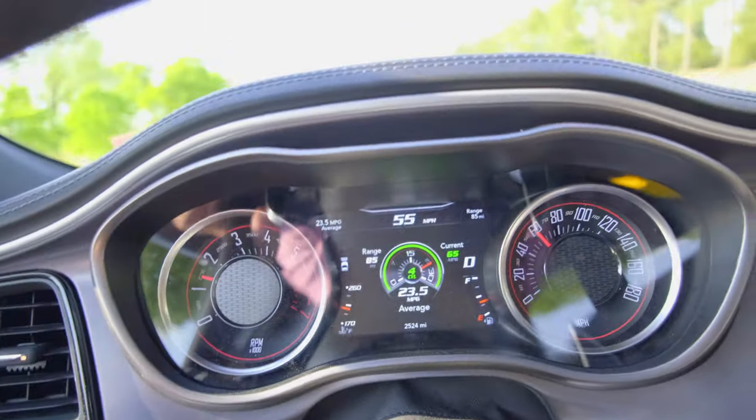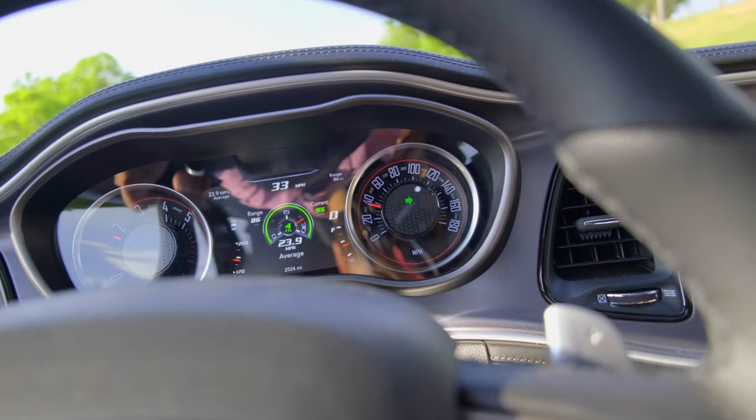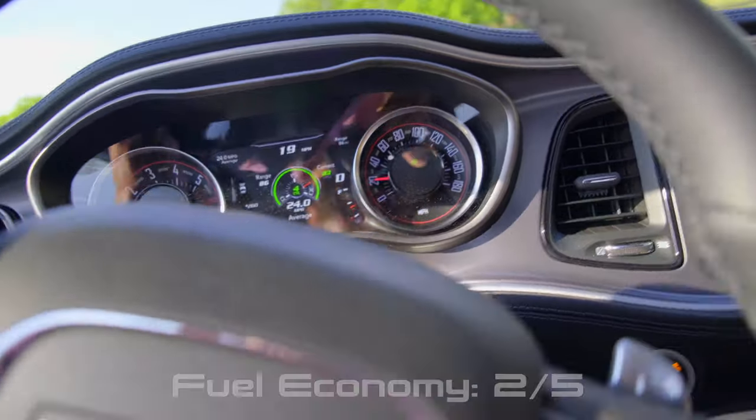So with that said, and with the poor fuel economy in the 15 to 25 miles per gallon band, I rate this a 2.2 out of 5.